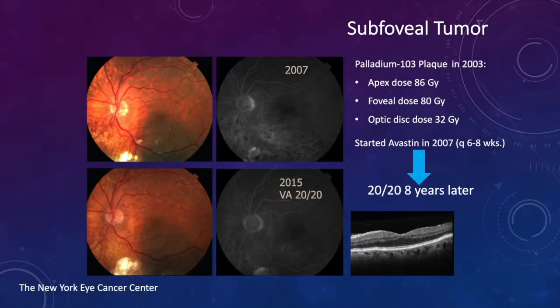Here's an interesting case. This is one of the first 4 cases treated with anti-VEGF therapy for radiation maculopathy. I saw her in 2005, and in 2007 we have this picture of radiation retinopathy, and then she was treated in 2015. She maintains 20/20 vision. In this case, the apical radiation dose was 86 gray. The fovea dose was 80 gray, or above that 50 gray mark where she was certain to develop radiation maculopathy. And the optic disc dose was 32, which is below what's commonly seen to cause radiation optic neuropathy. 8 years later, this patient is 20/20 due to periodic intravitreal suppression of her radiation maculopathy.